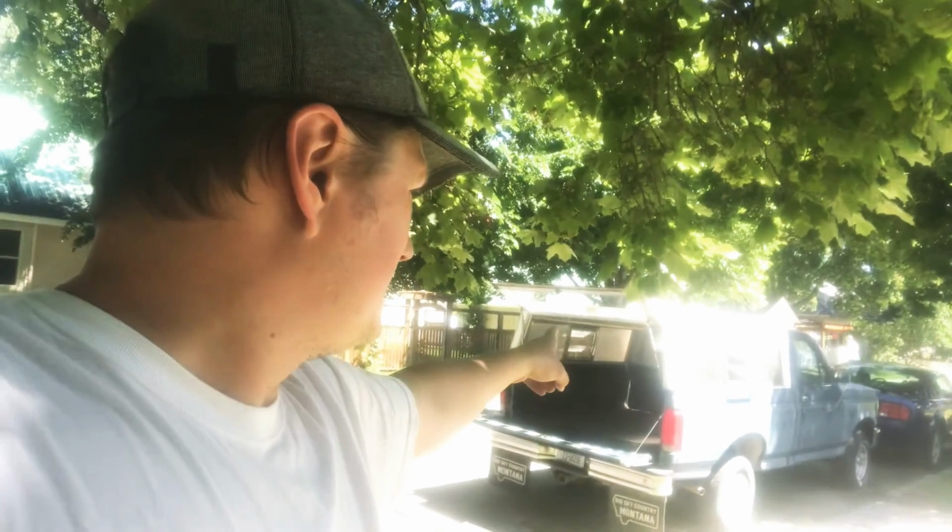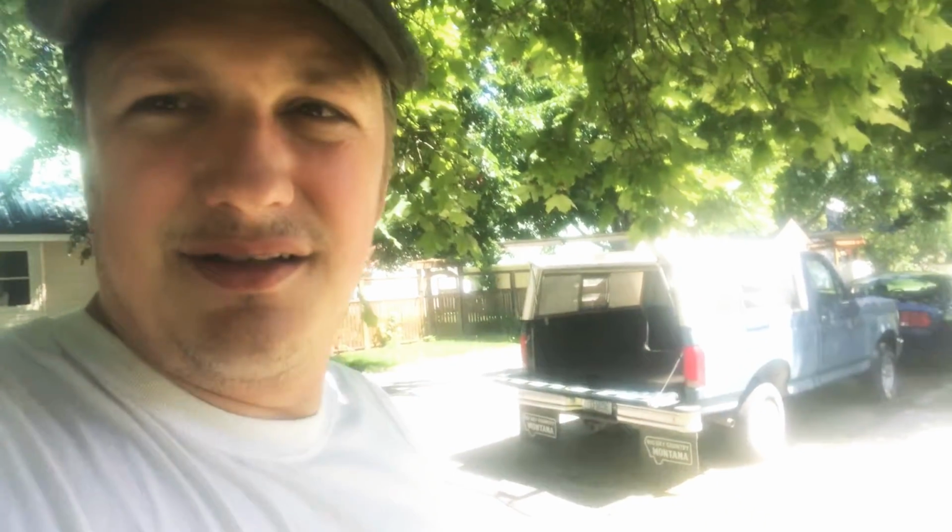I'm going to spray it with a hose today, wipe it down, all that kind of stuff. I asked him for 50, and he gave it to me for $50 cash. I got this camper shell with the C-clamps, and he helped me load it and put it on for me. He was a really nice guy.